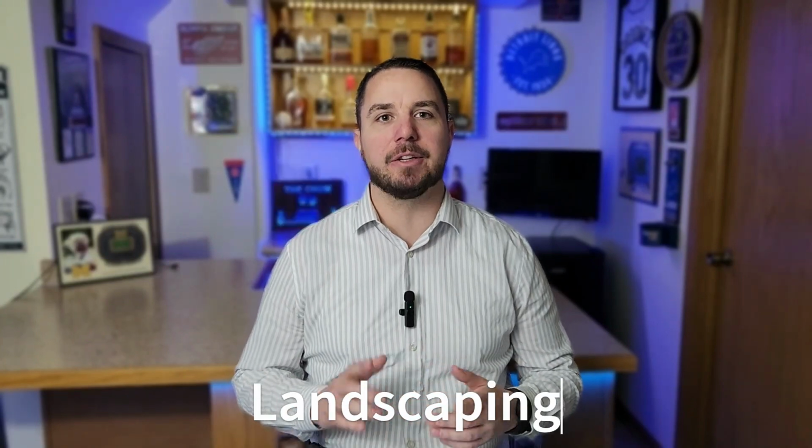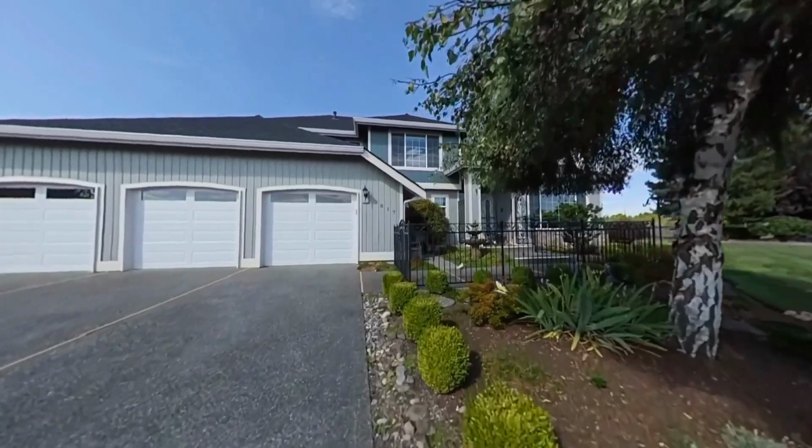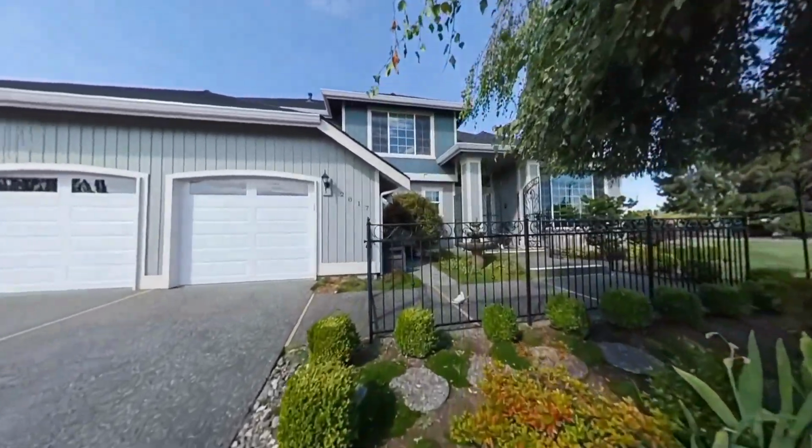Onto the curb appeal side of things, my next piece of advice is landscaping and general outdoor cleanup. Something that's important to know is that it's very common that buyers will drive past a house prior to scheduling a showing to see that house in person. So you want to make sure that your house has the very best curb appeal possible. When they drive past the house, you want it to invite them in. You want them to schedule a showing.